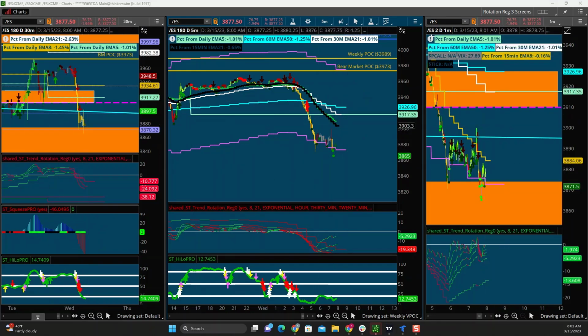In a nutshell, quick recap: I am just looking for this HVA level right here to at least hold as support into the open, get a rally up to this level, potentially VWAP, which is my key area, get sell signals, and take the short back down. That's it for me. That's all I'm looking to do: short that rally at VWAP.